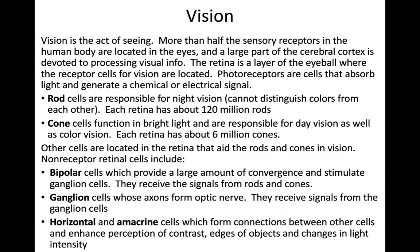How's that sound? Okay, vision is obviously the act of seeing. Pretty amazing are our eyeballs, even though they're very small. More than half of the sensory receptors in our human body are located within our small eyeballs. A very large part of our cerebral cortex is devoted to processing what we see. It's also a very important thing.